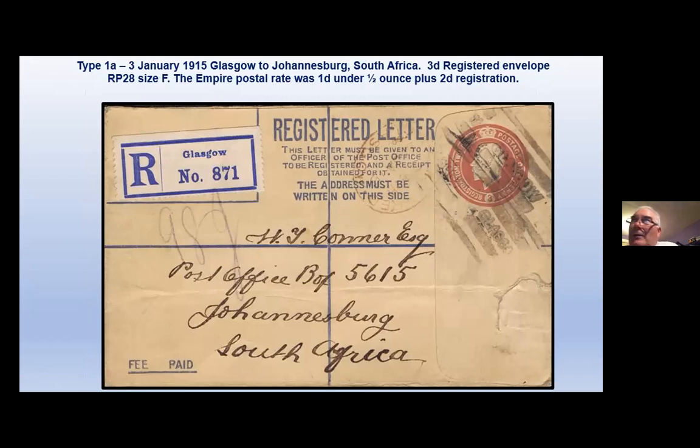We put this one in because the registration label was sufficient to pay the postage this time, because of the Empire postal rate that we had at this time for Commonwealth countries. And the rate was a penny for under half an ounce. So the registration envelope would be sufficient to take that to Johannesburg.